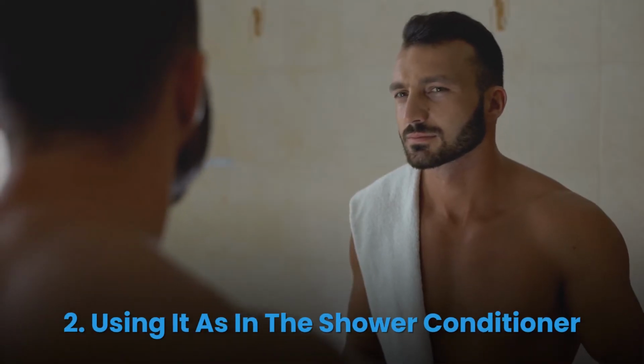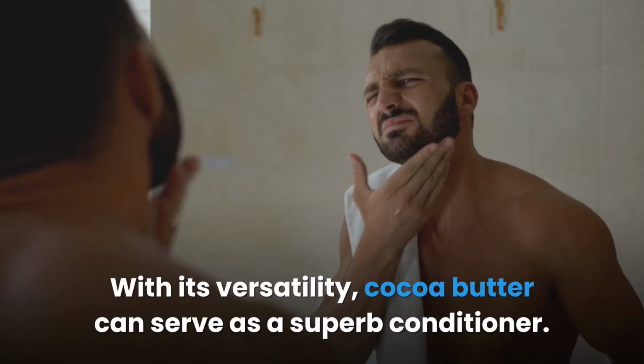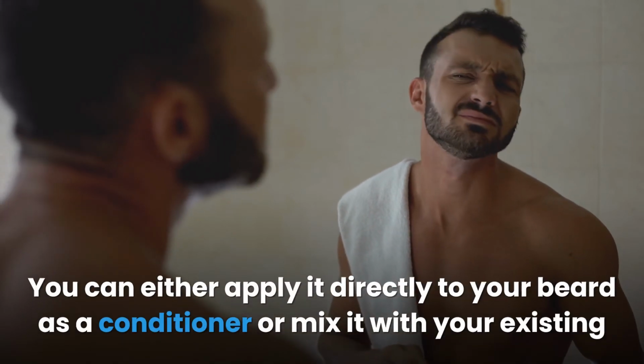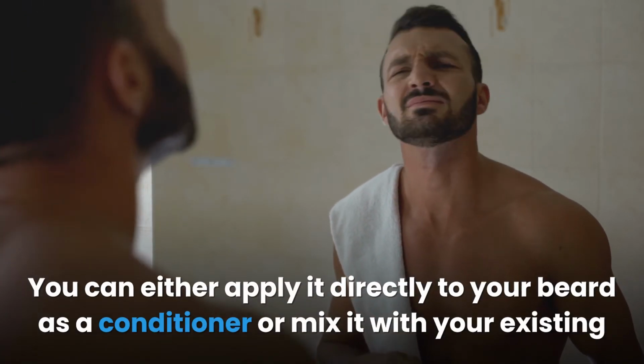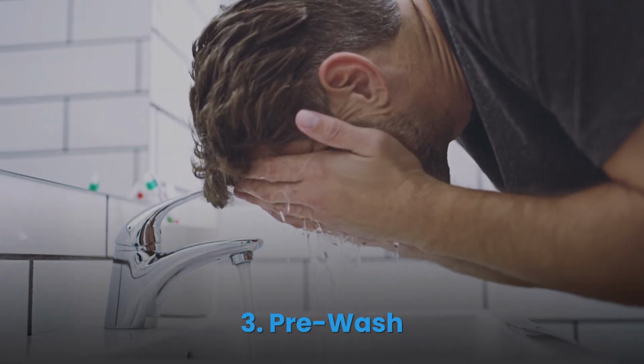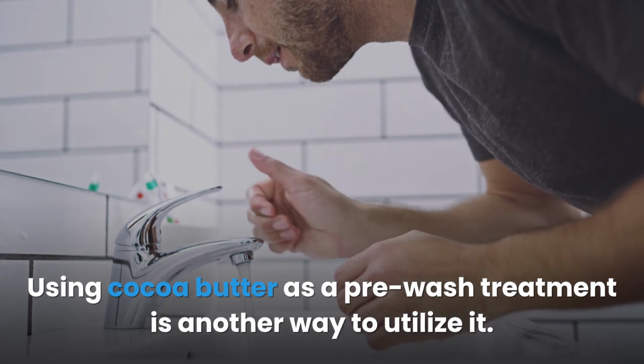2. Using it as in the shower conditioner. With its versatility, cocoa butter can serve as a superb conditioner. You can either apply it directly to your beard as a conditioner or mix it with your existing conditioner before using it. 3. Pre-wash. Using cocoa butter as a pre-wash treatment is another way to utilize it.